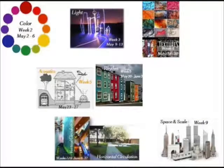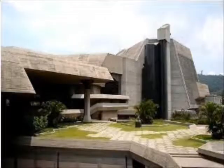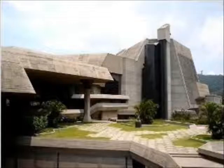There are hundreds of elements that make Venezuela's architecture particular. Throughout this course, we have learned about 7 of them, including acoustics, color, rhythm, texture, space and scale, and vertical and horizontal circulation. The purpose of this project is to explain how these elements make Venezuelan architecture and urban planning unique.